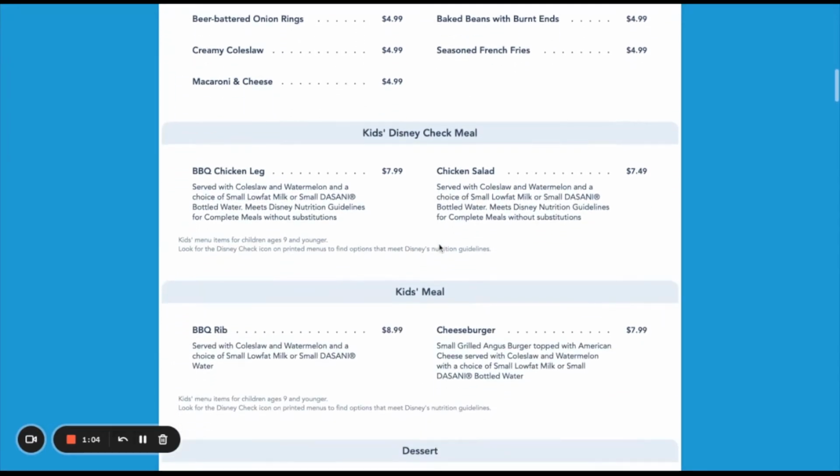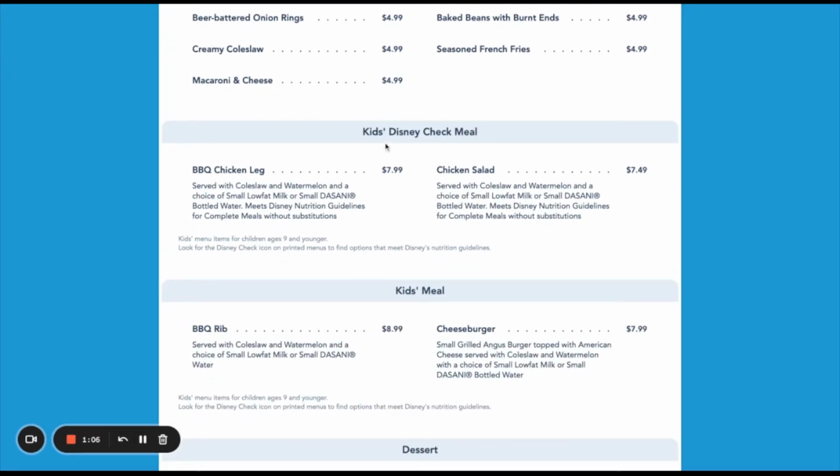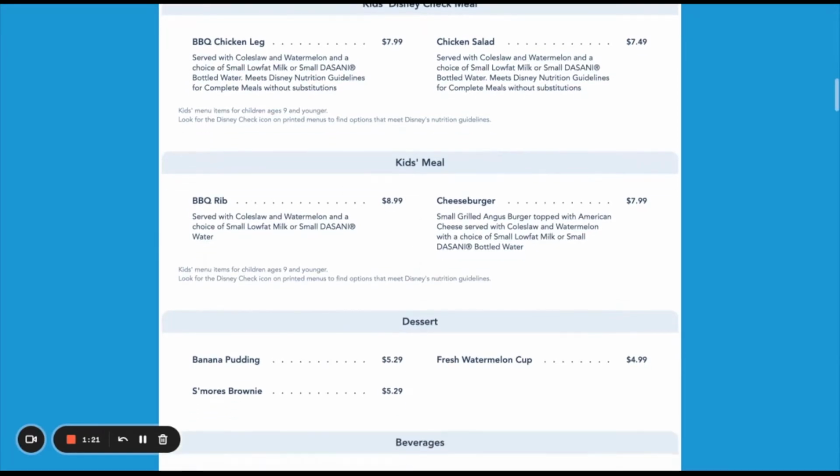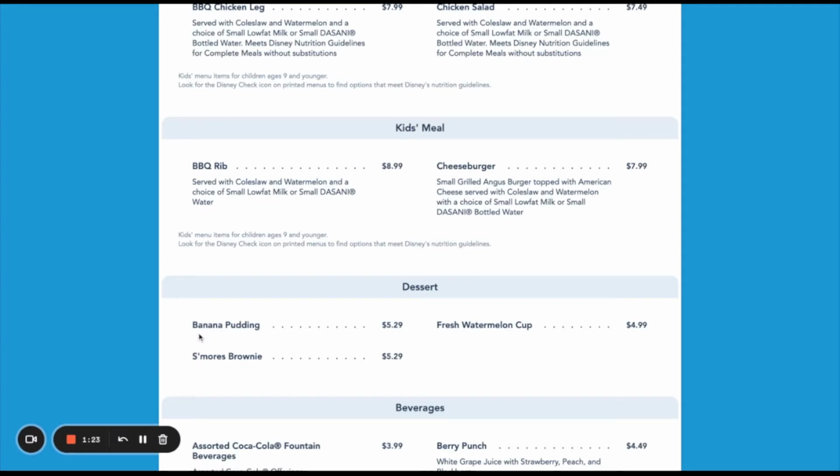And then they have several options here for kids meals as well. They have these Kids Disney Check meals, so these are some healthier kids meal options. They have one with a barbecue chicken leg and then a chicken salad. And then they also have these kids meals down here, the barbecue rib and this cheeseburger option. For dessert, they have banana pudding, which is our absolute favorite, probably one of my favorites at Epcot overall for sweet treats. And then this s'more brownie, and then this fresh watermelon cup.